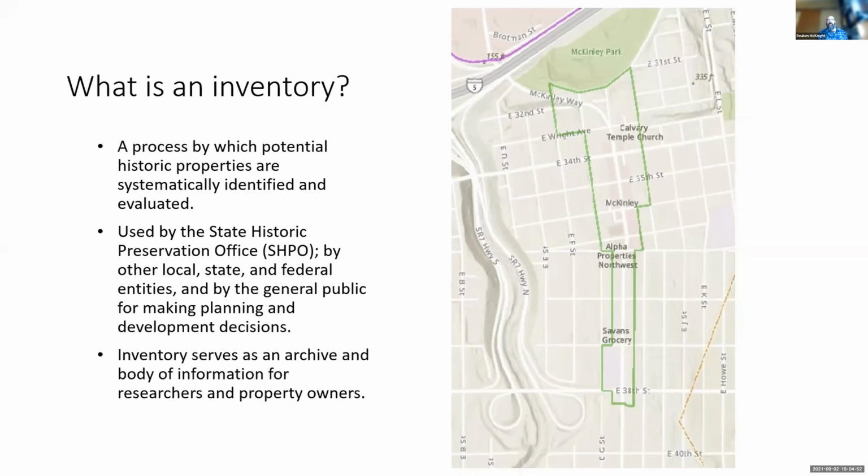And so we recently did one in the Proctor district, and the McKinley survey is one that we are doing now. And then we'll be doing other areas of the city too, like Lincoln and South Tacoma as well, focusing again on these mixed use centers, although there are historic buildings all over the city.